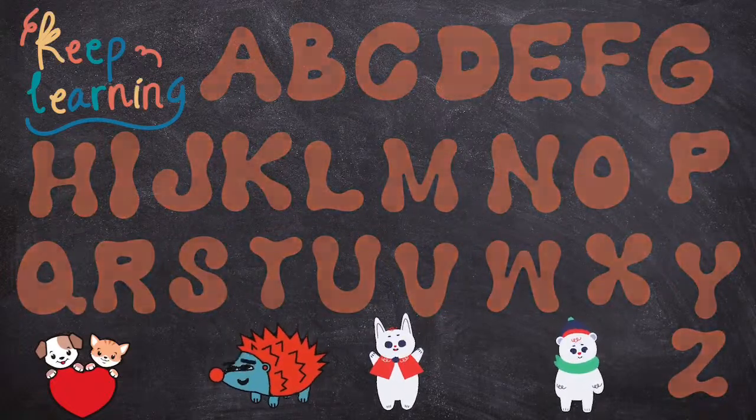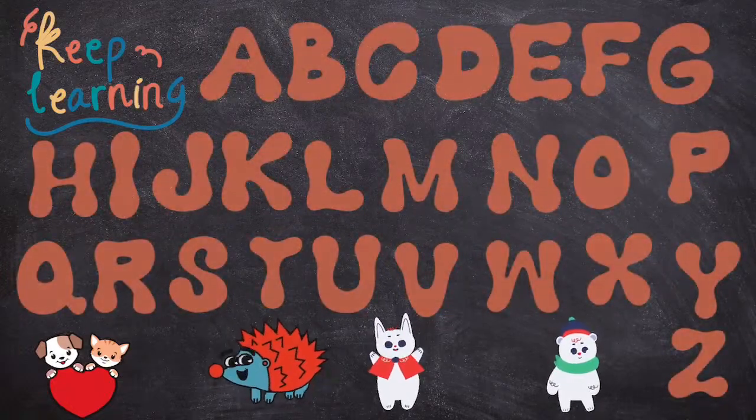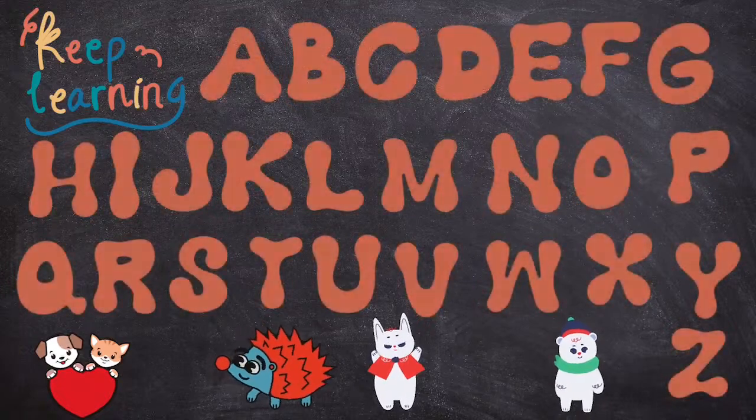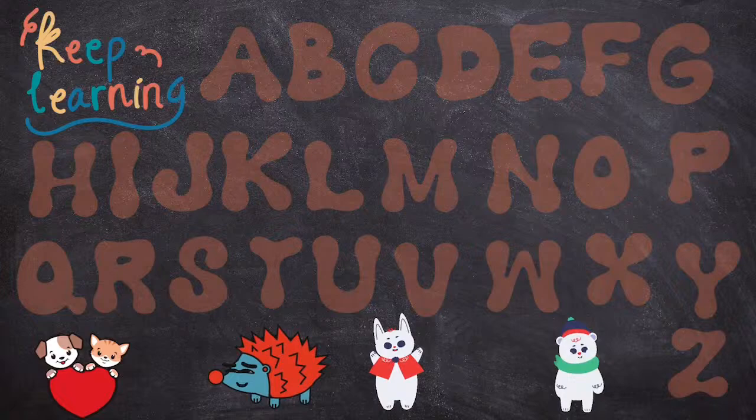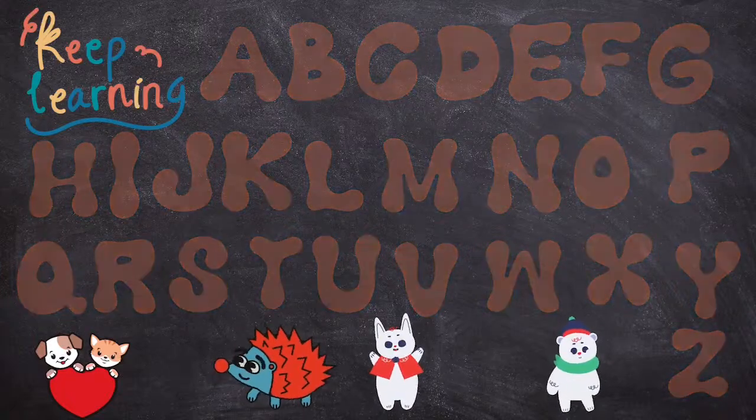P is for penguin, sliding with ease. Sing along from A to Z. Learn the letters, come with glee.